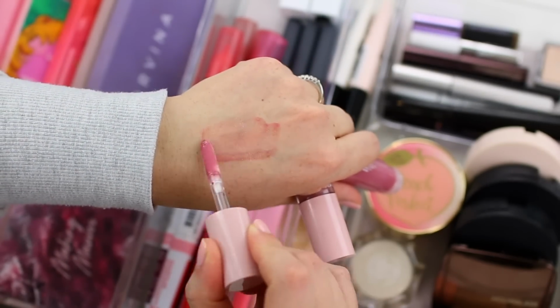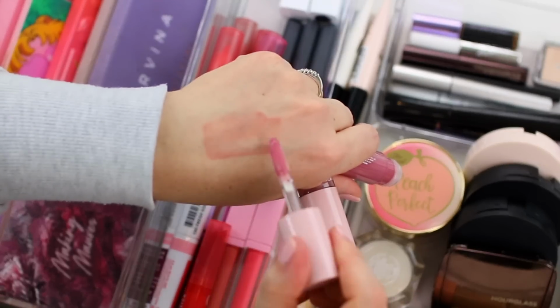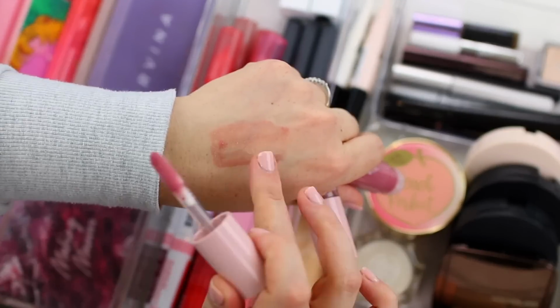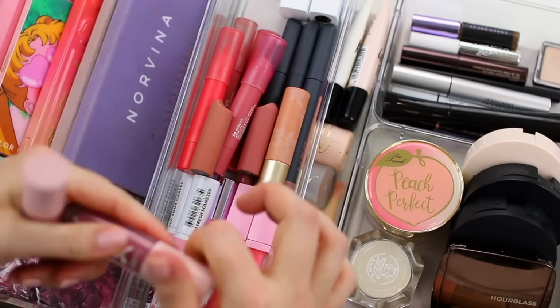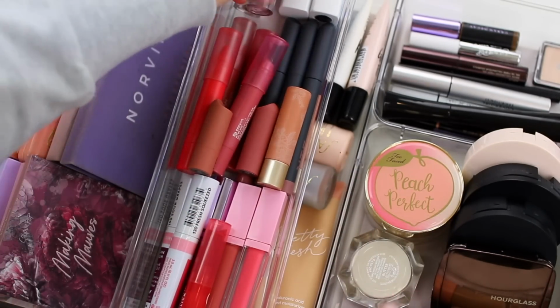These feel a little bit different than I thought they would. They're not creamy glosses. They're definitely a little bit more sheer. I don't know. They don't feel sticky though. So I have to test them out on the lips, and I will keep you guys posted and let you know if I like them or not.